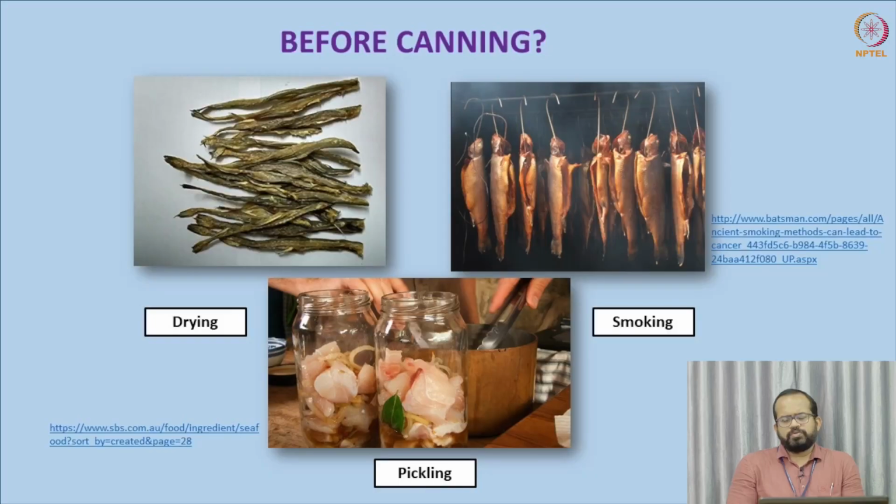stage of historical significance. In order to understand the history of a particular technology, we need to have an idea regarding what was actually happening before the invention of this technology. Before that we had fewer options, even though the surplus production of seafood was there. There were not sufficient technologies available to maintain the freshness of the seafood. As you know, seafood is a very perishable product and it is very difficult to maintain the quality for a longer period of time.